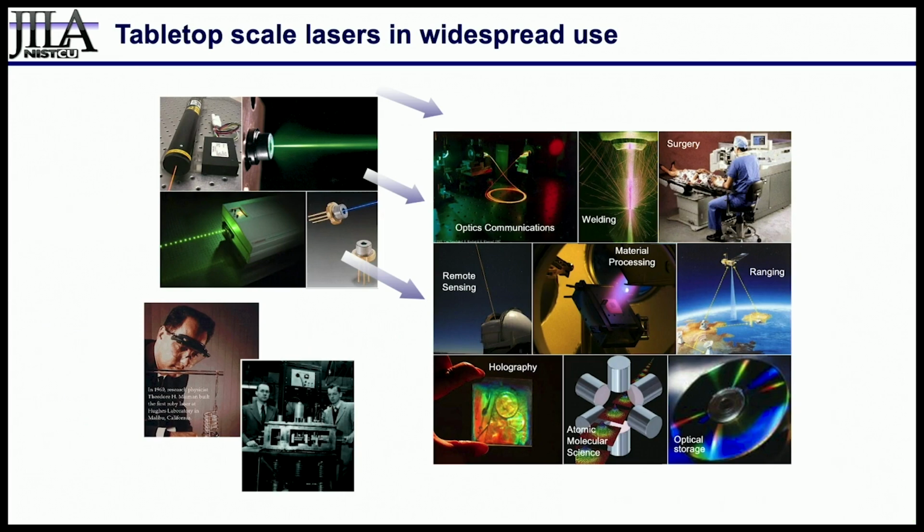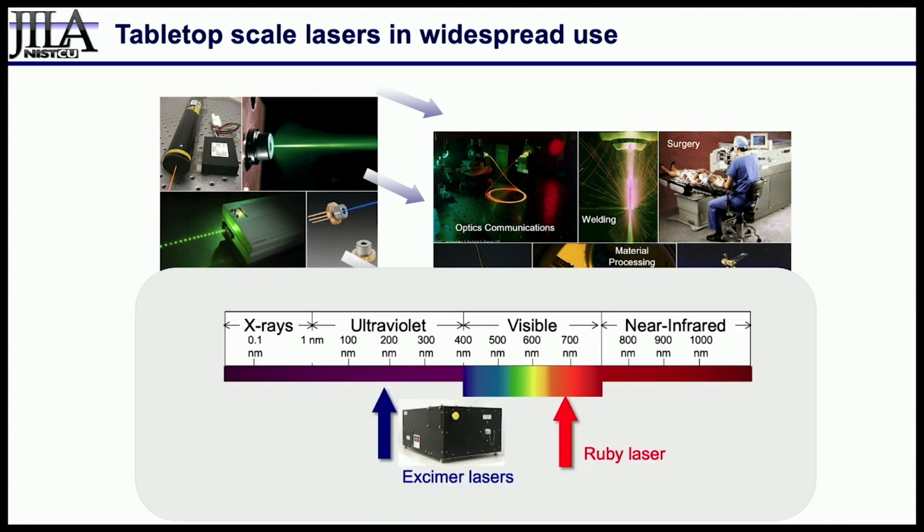So is there another route? Well, we can take lasers where we can build them effectively. The shortest wavelength laser now in widespread use is the excimer laser at 193 nanometers, and that's used routinely to print the chips that we have in our gadgets, as just one example. But because of the power requirements to scale X-ray lasers, that only gets us to wavelengths in the deep UV at 193 nanometers.